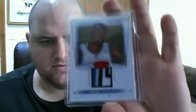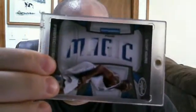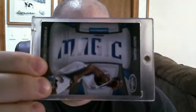Four color patch, Dwight Howard from his rookie year from Fleer Hot Prospects. That's the red version out of 50, short print. Then we got another Dwight Howard patch there. Magic, two color, lots of breaks, out of 10 patch.